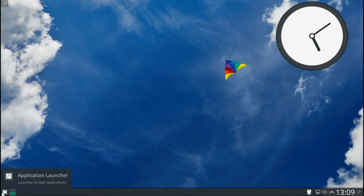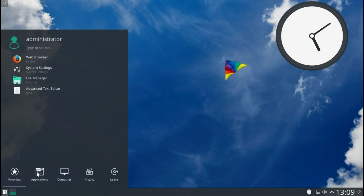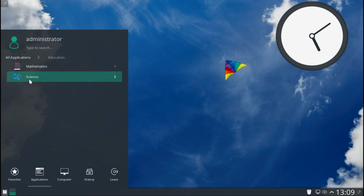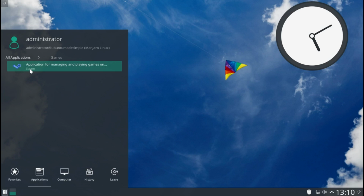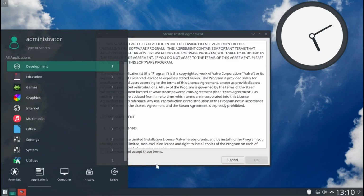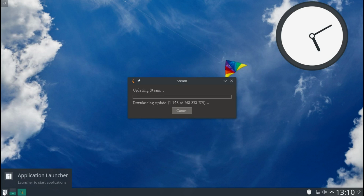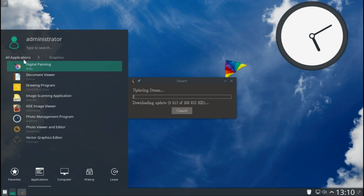16.12.2. Dolphin, the same Dolphin. Our text editor. Applications, development. I'm just doing a quick run through all the pre-installed apps. Games. Steam is already there. Wow, that's quite cool. Steam is pre-installed for the gamers out there. I'll make it run in the background and see if it will open up on my virtual machine.